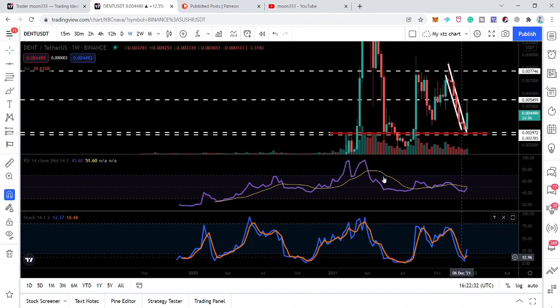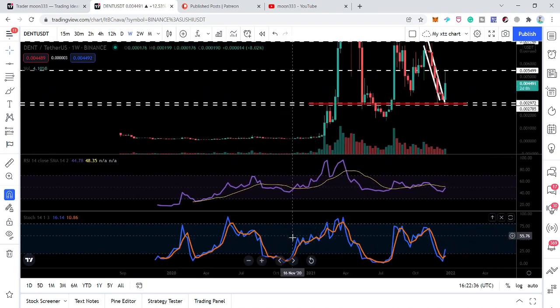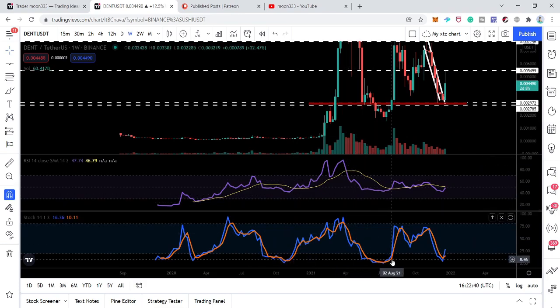And if we take a look at the previous history of the stochastic oscillator, then whenever we have received a buying signal from the oversold zone, DENT token has started a very big rally. And I'm expecting that this time it can repeat the same action. So this was the update so far.